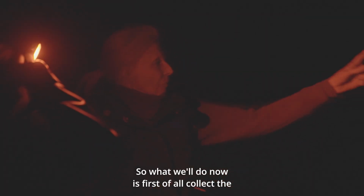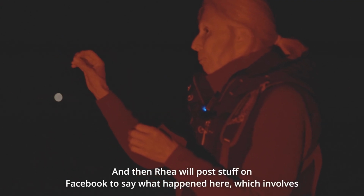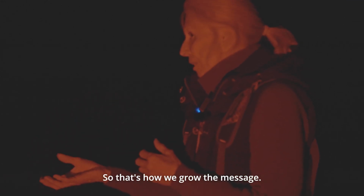So what we'll do now is first of all collate the data so we know how many birds we have in the region, and then Rhea will post stuff on Facebook to say what happened here, which involves all the people who've been watching their own properties and seeing stuff. So that's how we grow the message.